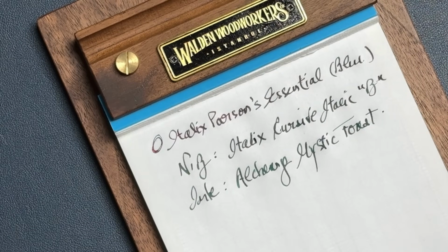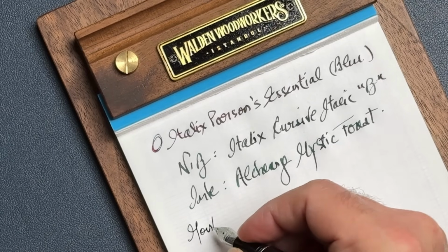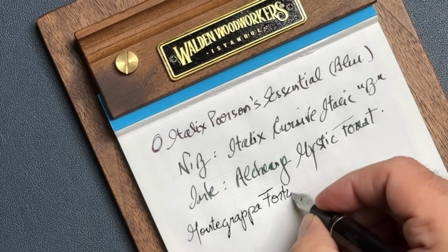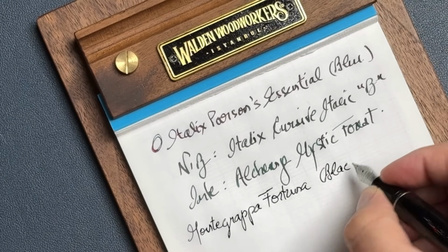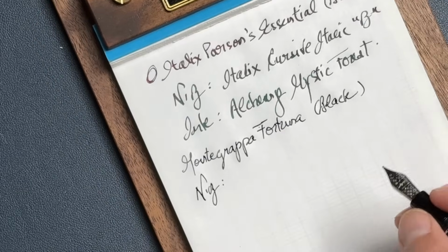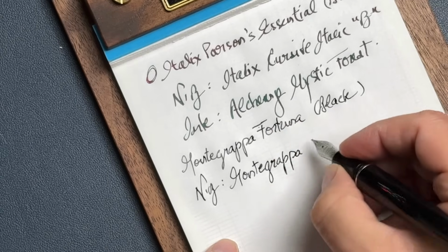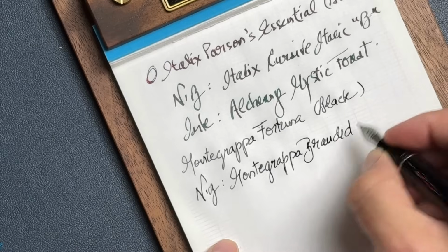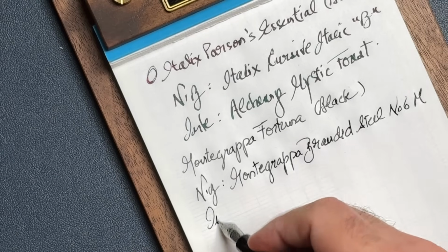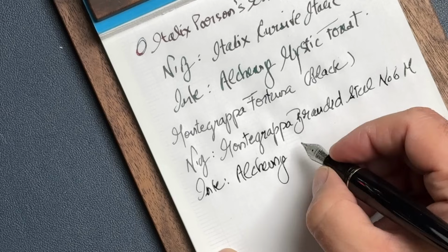So there you have the ink swatch, and this is the just beautiful Montegrappa Fortuna black, just classic black. The nib, I don't know what nibs they use, Montegrappa, but I'll say Montegrappa branded steel number 6, and it's a medium, and the ink is the Alchemy Wizard's Pencil.